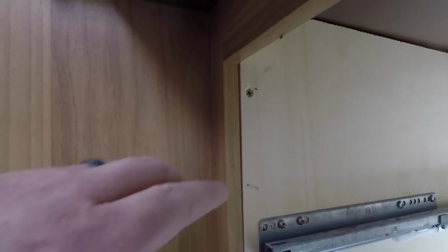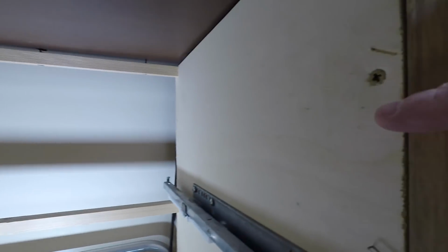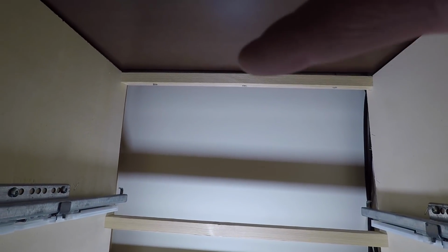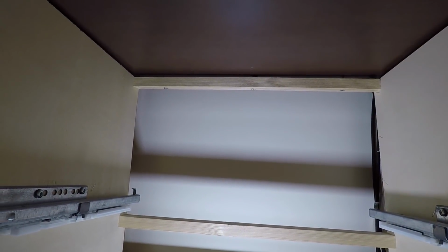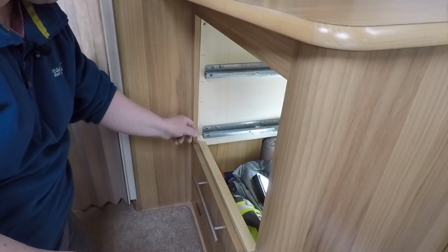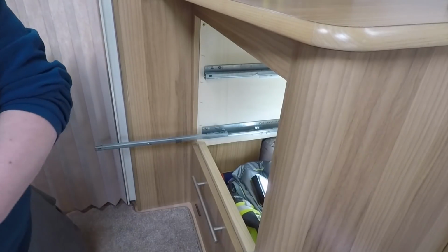So what I've done is I've put a screw in either side just to secure it, and then I've put some more screws up at the back here to secure it there, and then we just need to put the drawers back in. So putting the drawers back in again, it's just the reverse of what you've done to get them out. Pull them out all the way.